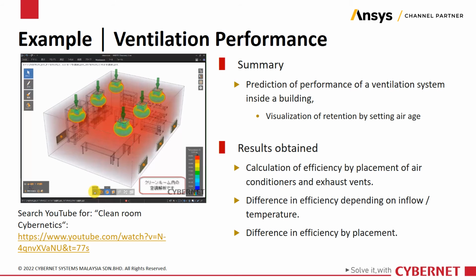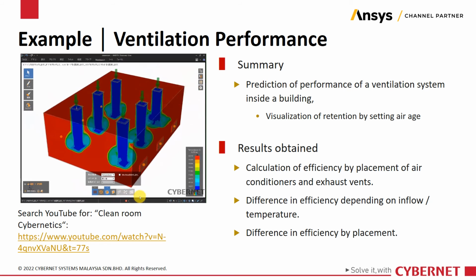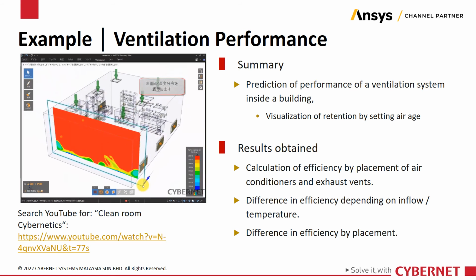This is a very interesting and popular analysis example to observe ventilation performance. This example shows the prediction of ventilation performance by a ventilation system inside a building. In this case, it's possible to not only visualize the flow field, but also to identify areas of stagnant air using the concept of air age. By performing this type of analysis, it's possible to calculate the efficiency depending on the placement of air conditioners and exhaust vents, the difference in efficiency depending on the inflow momentum and temperature, and the difference in ventilation efficiency depending on the placement of the ventilation equipment.